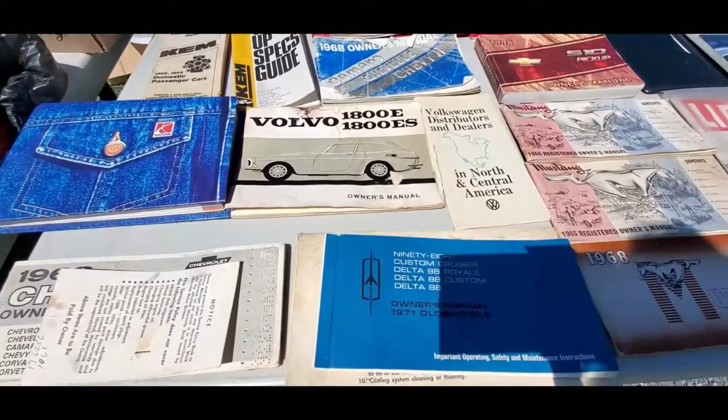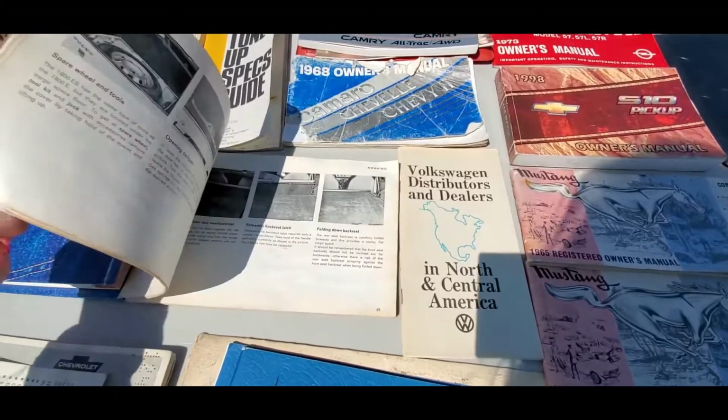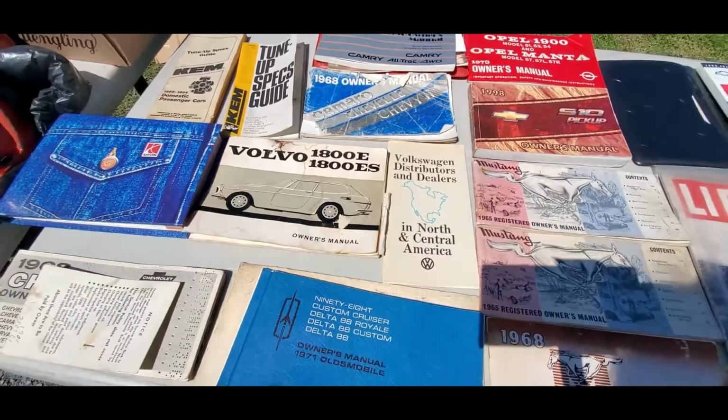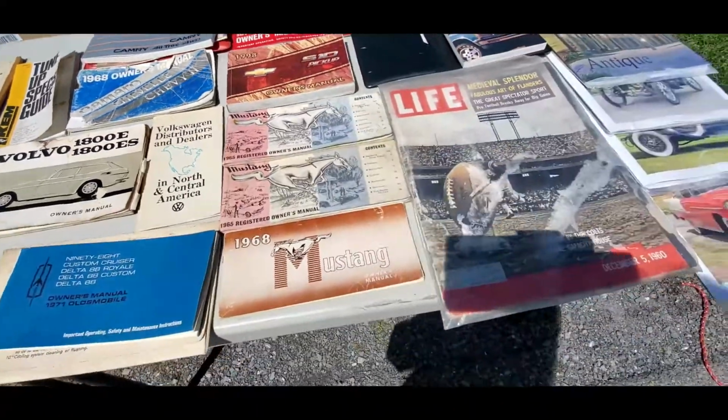Oh, look at that. Volvo 1800ES. Too cool. Of course, the same as the E. Neat. Oh, that is great. Opel Manta. Love it. Just love it.